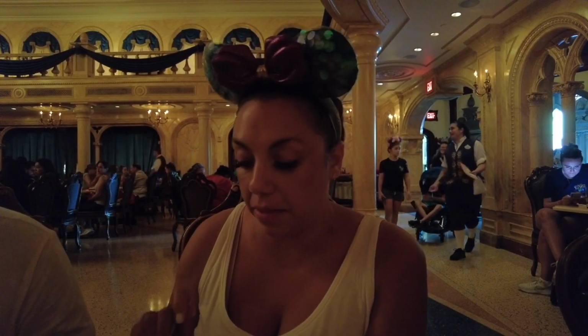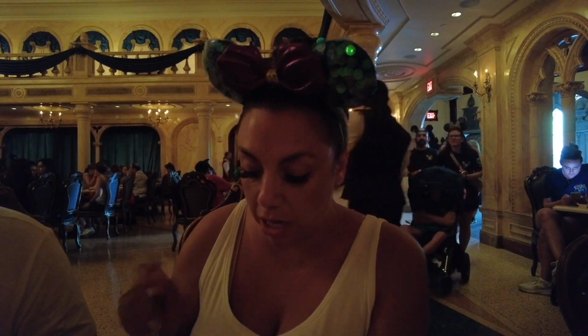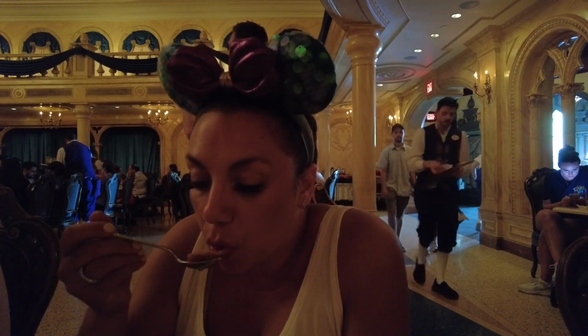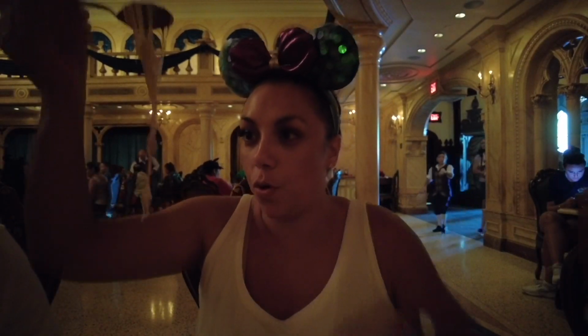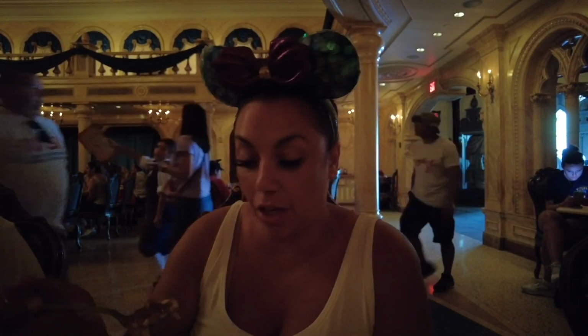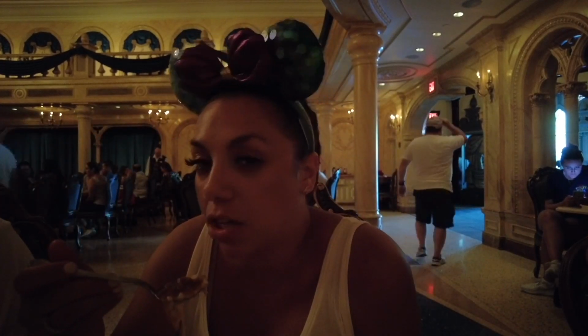I feel like this soup is very iconic. So, if you come here, there's not too many people that don't get the French onion soup. Good flavor. Very salty, but it's very good. Guys, this cheese pull is legit. It is so cheesy. Girl from the Midwest loves her cheese. It's very good. It is just a little salty.